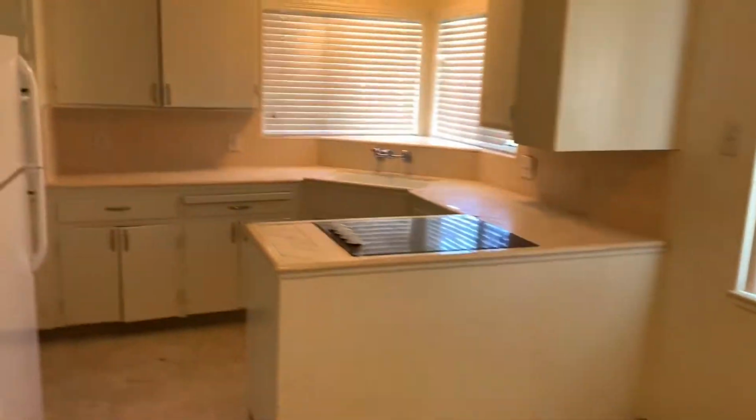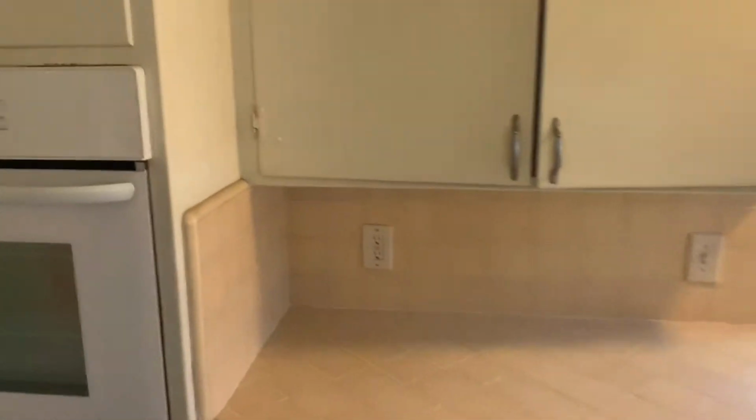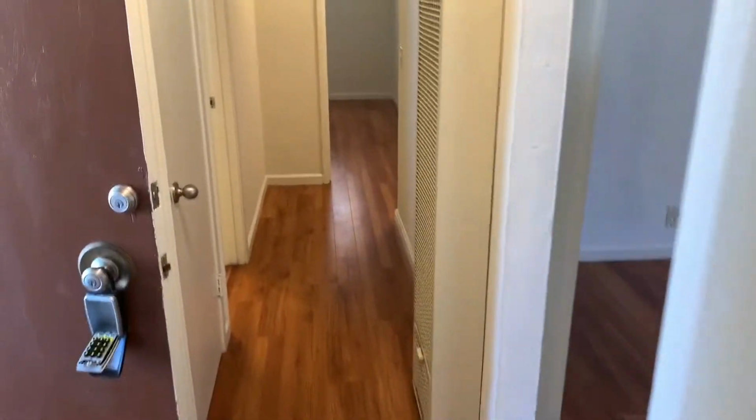This way is the kitchen, and it has an eat-in kitchen here. Nice layout, countertop, stove, oven over there, and the refrigerator here. And this unit does have one bathroom and two bedrooms, so let's go take a look at those.